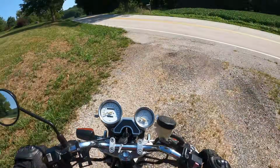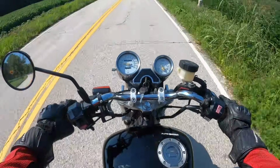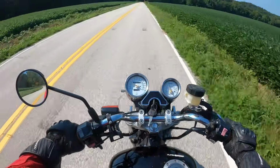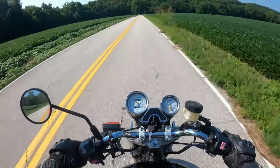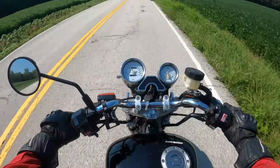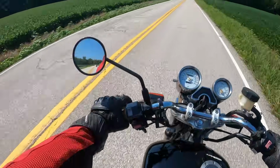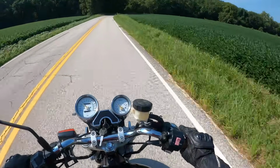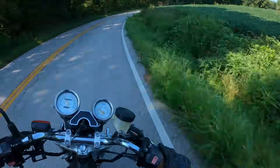Alrighty. Here we go. So, the Yamaha Radian. This particular model is a 1987. And we are going on a bit of a trek to just feel out these two bikes and compare how they feel.